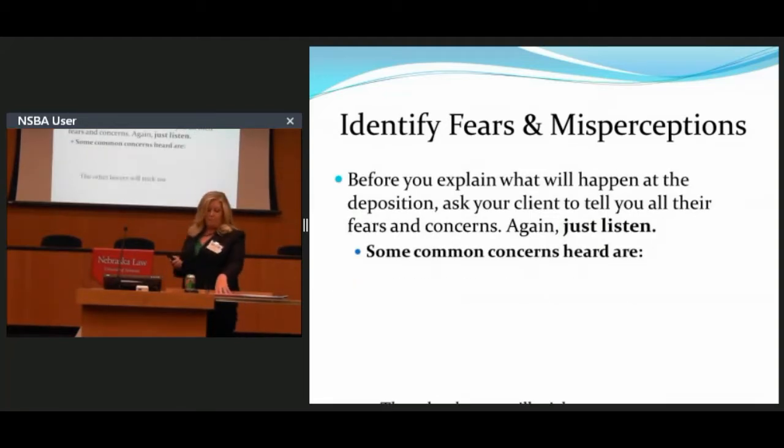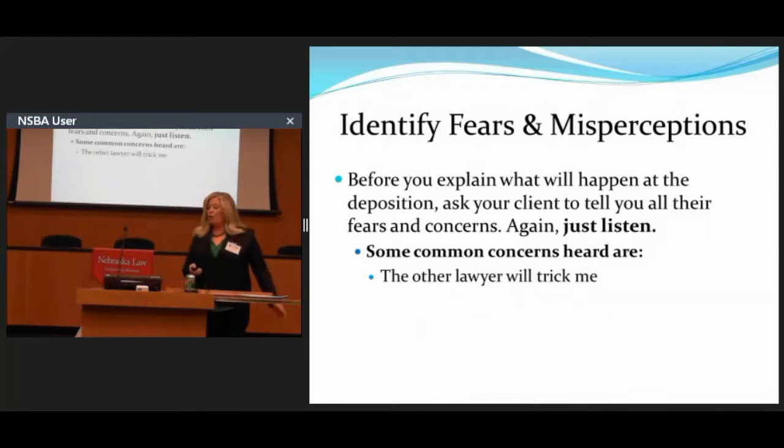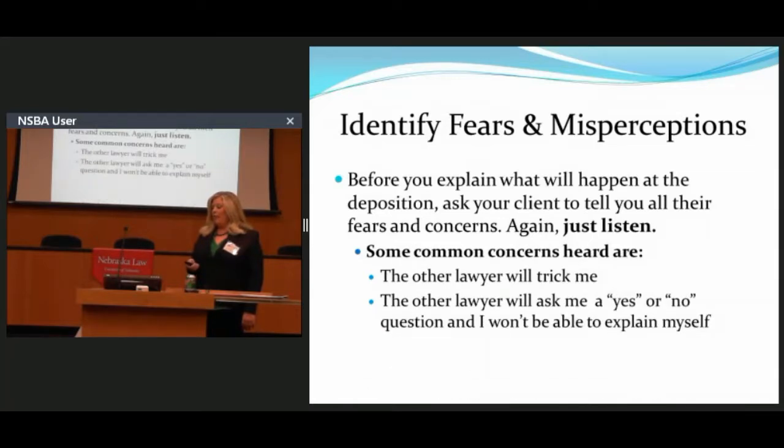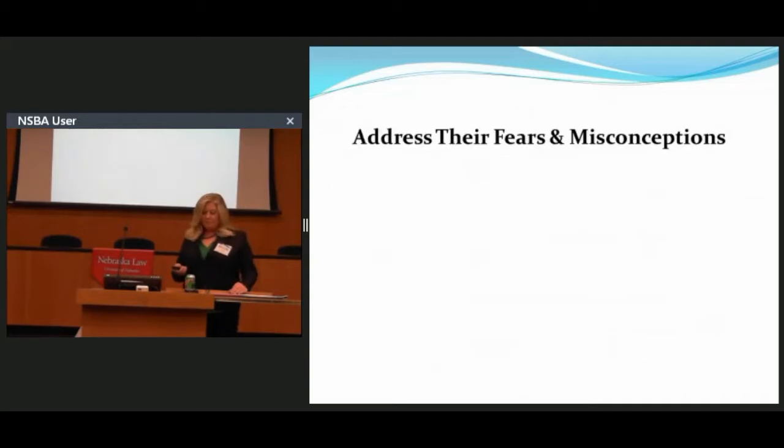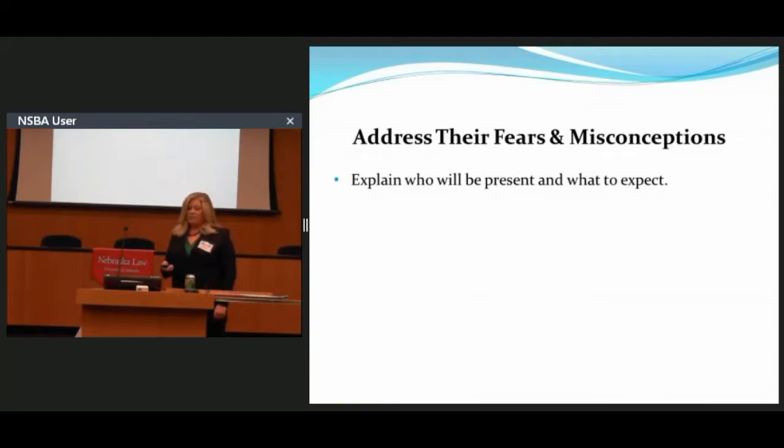Okay, some common concerns heard are that the other lawyer will try to trick me with their questioning. The other lawyer will ask me yes or no questions and I won't be able to explain myself, or I will be nervous and I will forget things. After they've voiced these things, then you need to address their fears and misconceptions.